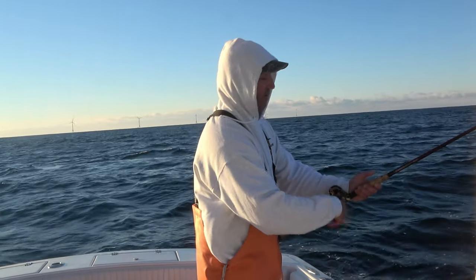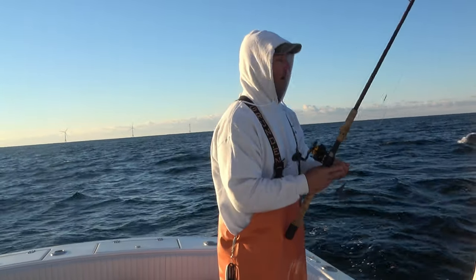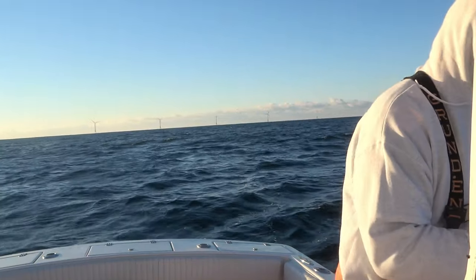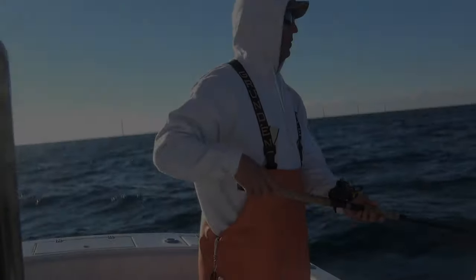I flip cod too. I flip cod up to about 8-9 pounds. Same reason, little heavier rod. I don't want them to fall off. Once they twitch and flap, you can kind of be in danger of losing them.